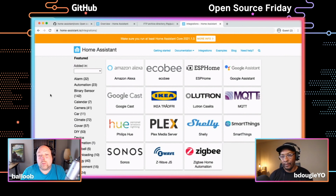But then we also have home automation protocols. So you get a bit lower level. That's the Z-Wave and Zigbee you see at the bottom. And to work with those, you actually need a USB stick, right? So you plug a USB stick into your device, and then in Home Assistant, you set up the Zigbee or Z-Wave integrations. And then it just runs.